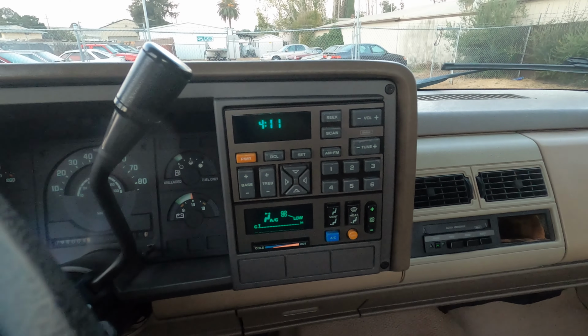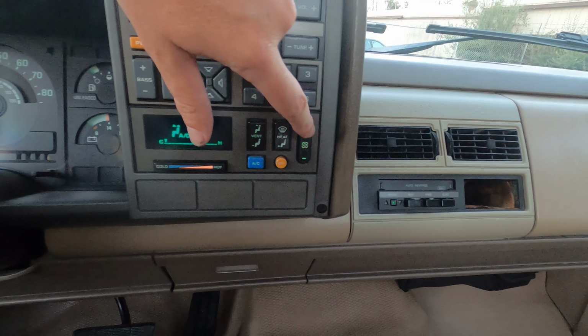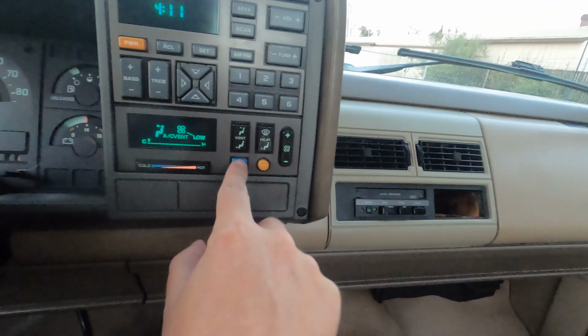Turn the headlights on. Fan works. All speeds seem to be good. All three speeds, again, this is a lower spec truck, so you got low, medium, and high.